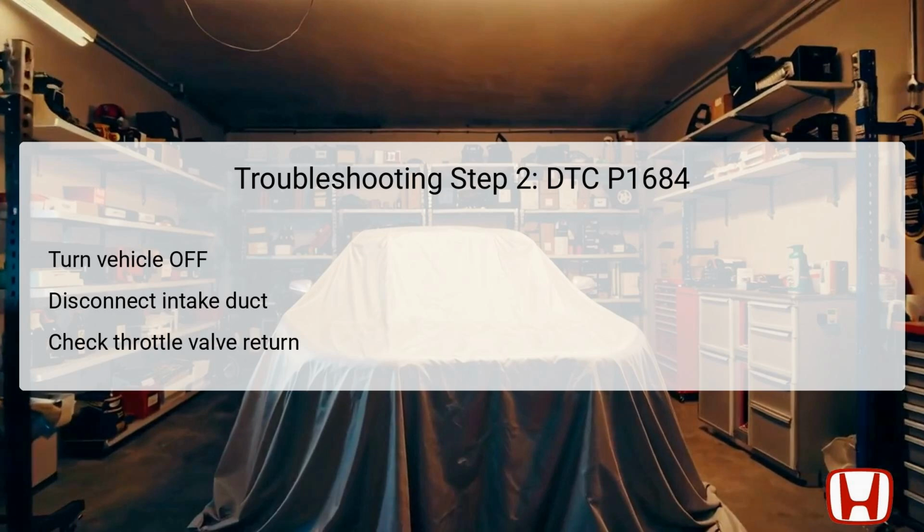Ensure the vehicle is turned off before proceeding to disconnect the intake air duct from the throttle body. This is vital to safely access the throttle valve without accidental activation while performing checks. Once disconnected, you will be able to manually manipulate the throttle valve. Push the throttle valve open and allow it to return. A key check here is observing whether the throttle valve returns smoothly and fully to its closed position.